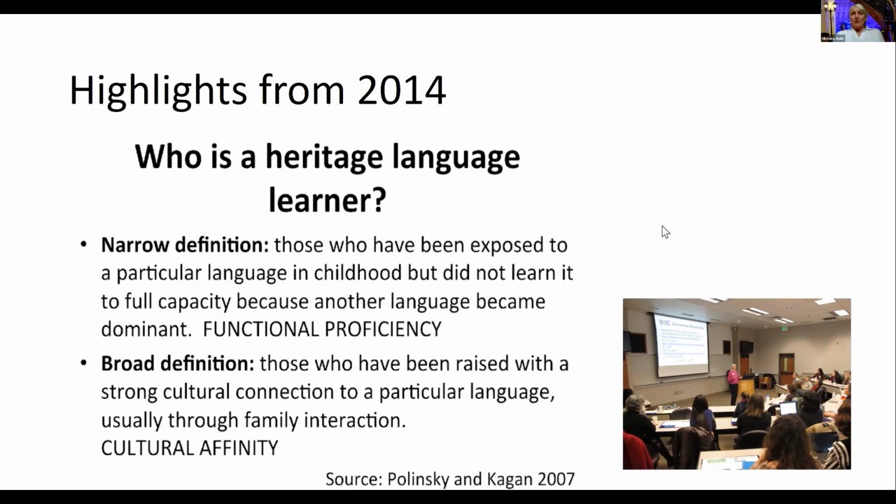And since I'm married to a Japanese American, I know that situation very well. A lot of Japanese American children born especially in the 50s may have been sent to Japanese language school. Their parents may have been fluent in the language, but there was such a cultural stigma to learning the language, since we were just barely out of World War II. So a lot of the people in that generation, and then of course subsequent generations, didn't really learn the language, but there was still strong cultural affinity.